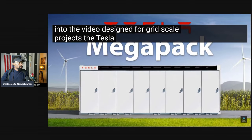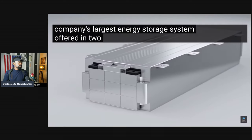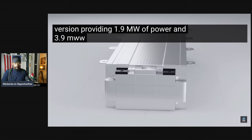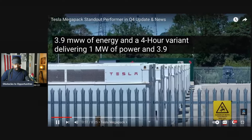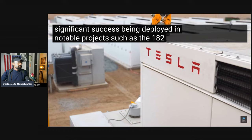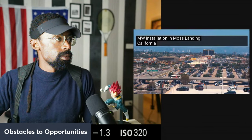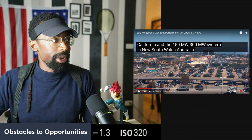Designed for grid-scale projects, the Tesla Megapack is the company's largest energy storage system, offered in two configurations: a two-hour version providing 1.9 MW of power and 3.9 MWh of energy, and a four-hour variant delivering 1 MW of power and 3.9 MWh of energy. The Megapack has demonstrated significant success, being deployed in notable projects such as the 182 MW, 730 MWh installation in Moss Landing, California, and the 150 MW, 300 MWh system in New South Wales, Australia. And that's megawatts for you guys in the background, megawatts.